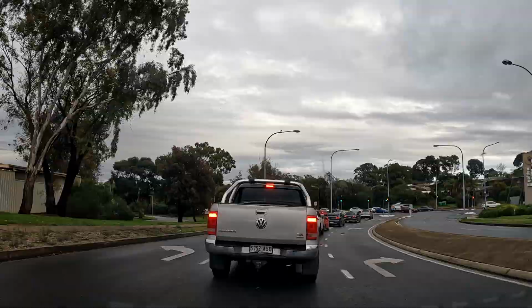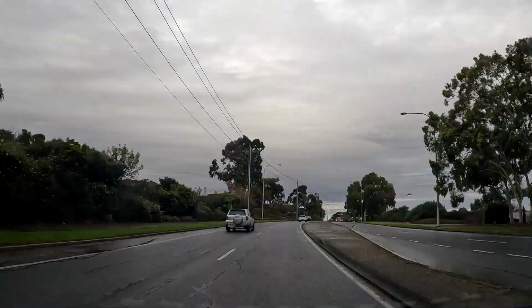Monday morning and we are heading into work, and we will show you how we're going at transitioning into the warehouse. So the warehouse is about a 30-minute drive, which gives us a little bit of time to sort of plan for the day and get everything sort of organised.